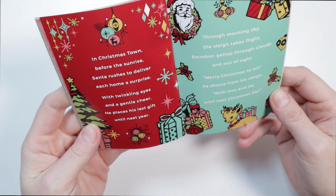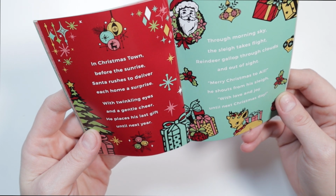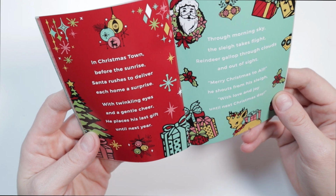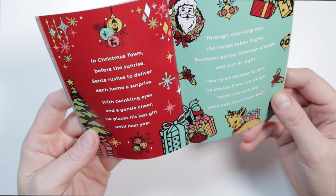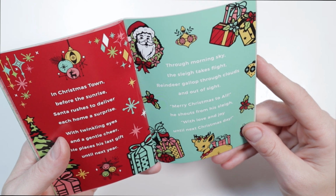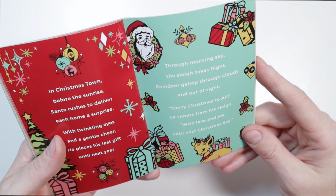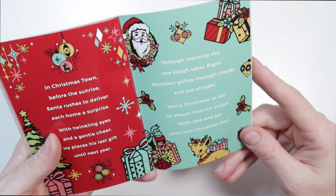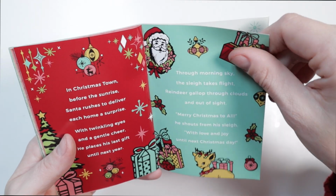In Christmas Town, before the sunrise, Santa rushes to deliver each home a prize. With twinkling eyes and a gentle cheer, he places his last gift until next year. Through morning sky, the sleigh takes flight. Reindeer gallop through clouds and out of sight. Merry Christmas to all, he shouts from his sleigh, with love and joy until next Christmas Day.